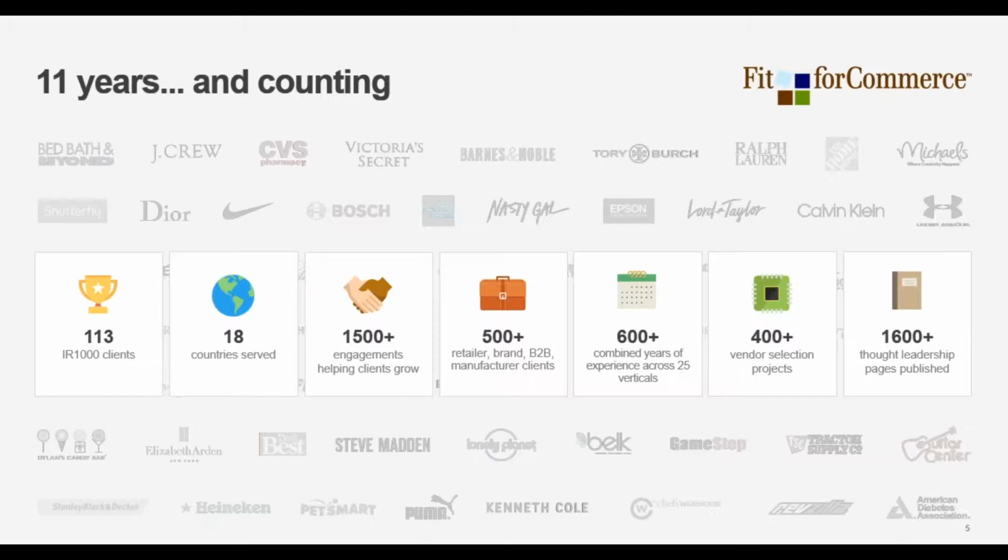We do have over 1,600 pieces of thought leadership on our website that's available for download, from best practices to white papers to reports. So hopefully a wealth of knowledge and information for anyone out there looking to get another perspective of what's happening in the commerce space. We have over 600 years of combined experience across the entire Fit for Commerce team.